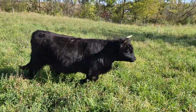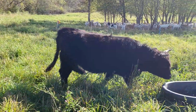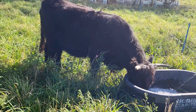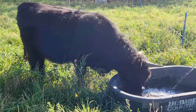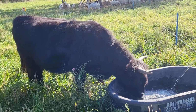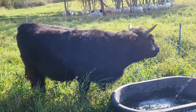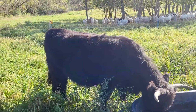I'm selling this bred heifer here to a fella I know named Tony, and she is a nice looking animal, just perfect sized. She's a little distant, which I don't like, a little high-headed, which I don't like, but she's not aggressive at all, and boy, she just is in perfect condition.